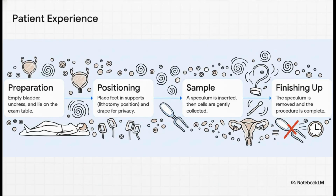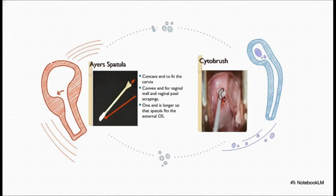From the patient side, the experience is very straightforward. After getting positioned on the exam table, a tool called a speculum is used to gently open the vagina so the doctor can get a clear view of the cervix. The part where they collect the cells is super quick, and the whole procedure is usually over in just a couple of minutes. The cell collection is done using 2 very simple tools. A spatula is designed to gently scrape cells from the outer part of the cervix, and a soft little brush called a cytobrush collects cells from the inner canal. Both are made to do their job really gently and effectively.